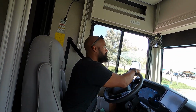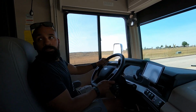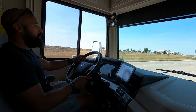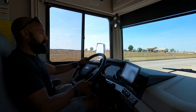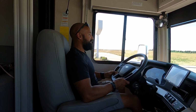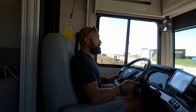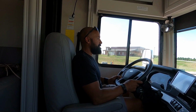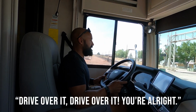Yeah, let's go right. So what you'll notice, you can still feel the road, but the sharp edges are gone off the road. You're not feeling that bang. That's definitely smooth. Up here we got some railroad tracks we'll go over, and the road kind of twists and winds up here on the other side. I'm gonna drive over. Drive right over.